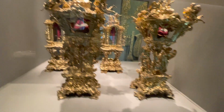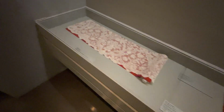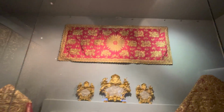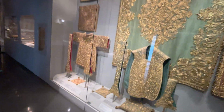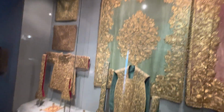Jeez. These are altar cloths, you know, for the top of the altar, I can presume. Some garments. Look at these garments. An altar table. Look at these magnificent garments. Can you find a tailor that can do this for you today? I don't know. I have trouble getting pants that fit.